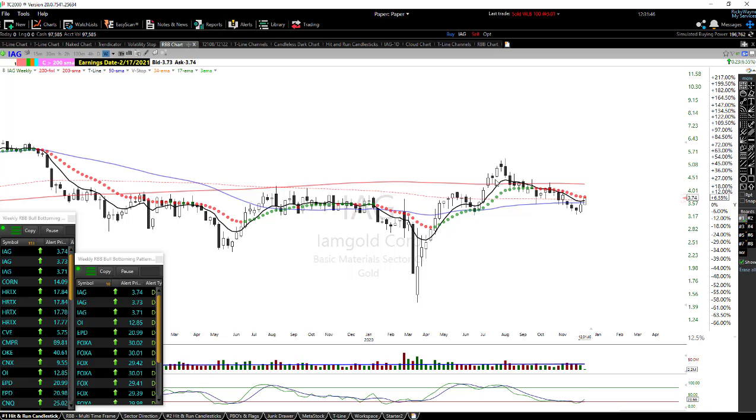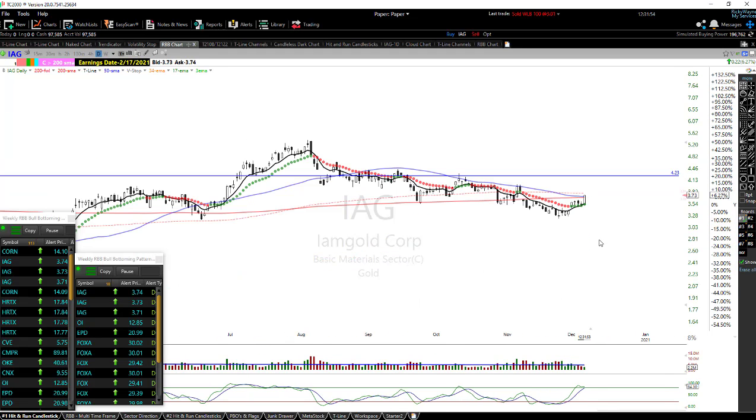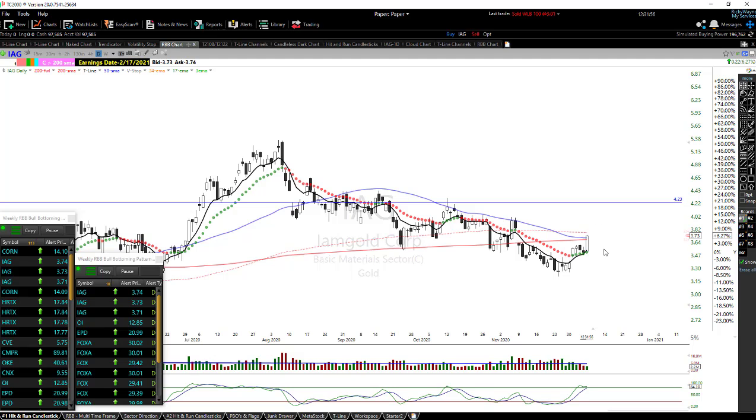Anybody like that idea of that trade right there? Now, I'm not going to take it. That looks like a fairly decent trade right in there. Makes me want to go look at other trades, but I'm already in AG, and I bought SLV earlier this morning. So I've got enough of the metals. I'm happy with that.